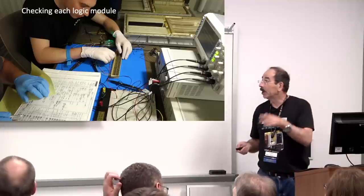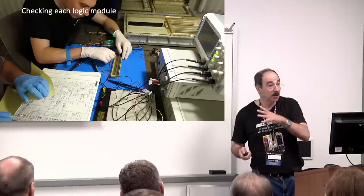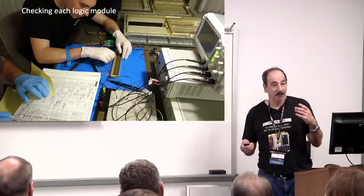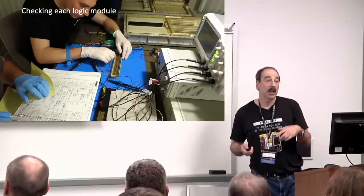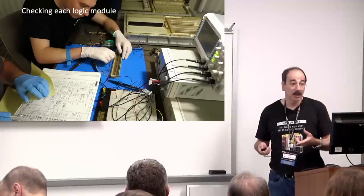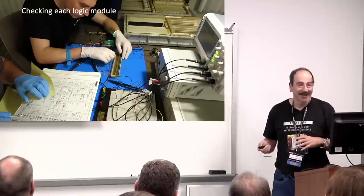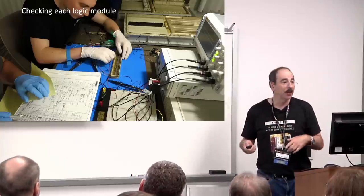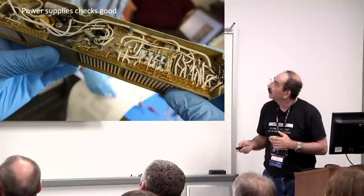So we start checking all the modules one by one, trying to see if they are good. Most of them are, actually all of them are good but one. The divider module that divides the clock doesn't work correctly, and they repair it by shaking it. The reason they did that is because it was a known fault on this early batch of computers, that they had metal flakes inside the circuit.